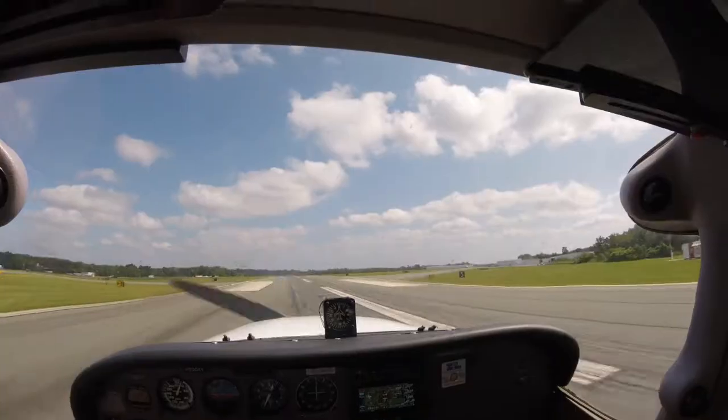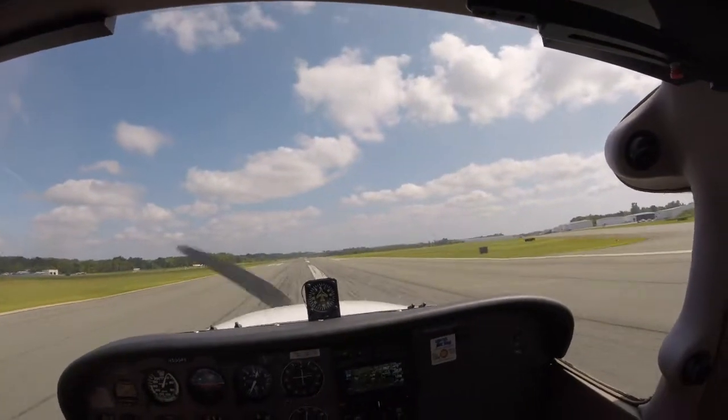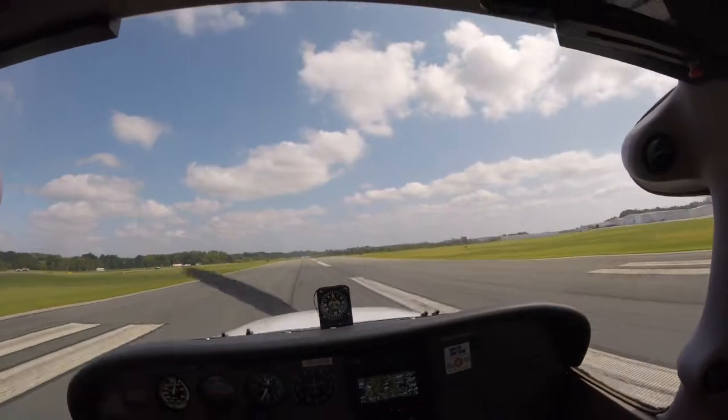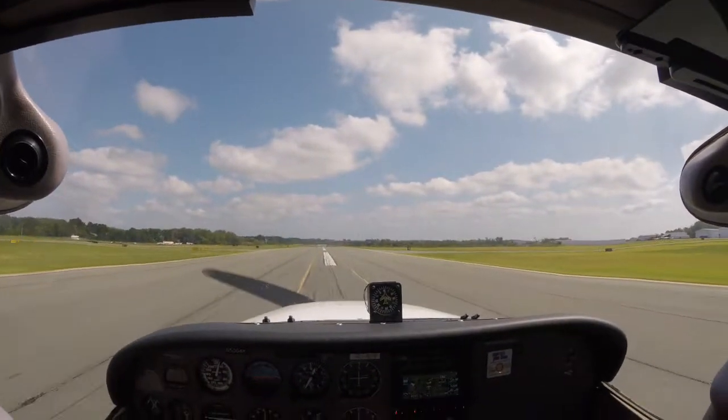And now we're on the rudders. And we're using the rudders only to hold it on the center line. Yep. Absolutely. And now we can go smoothly to the brakes. Oh, that was eventful. You'll get warmed up to it again.